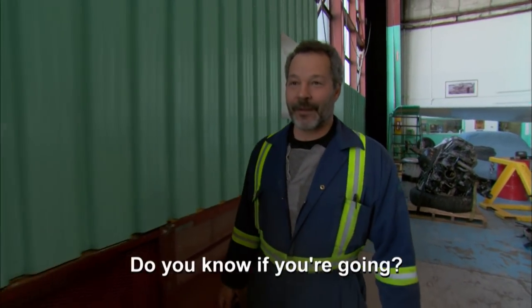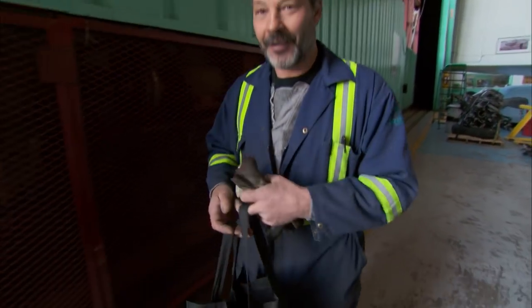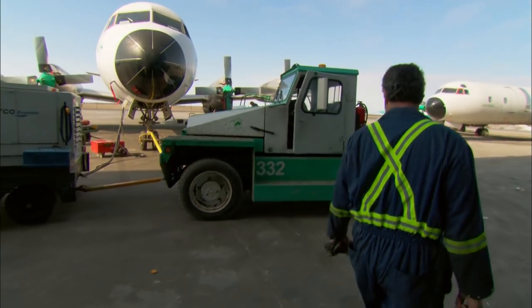There is no story yet. What, you know if you're going? Not yet. I got groceries, though. Check out this feed bag. If he gets the green light, Juan will be ready to go.